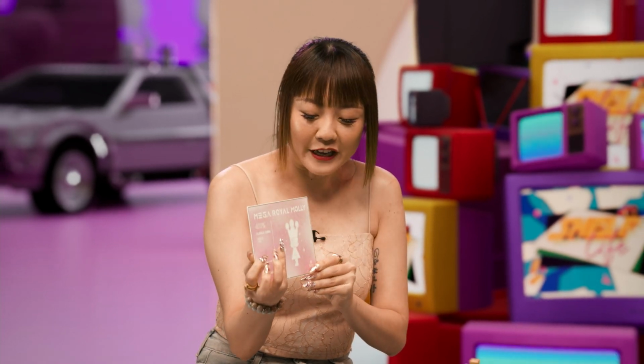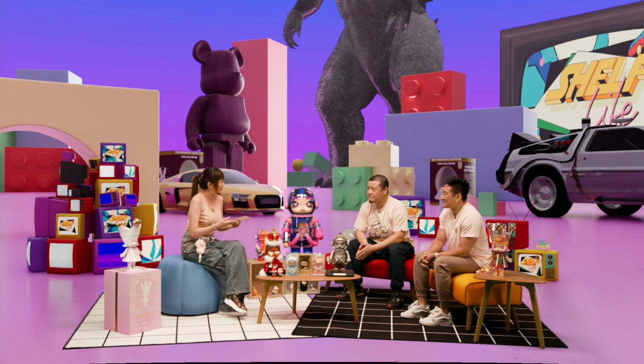Okay, so definitely very exciting. A lot of things we can look forward to, especially for the upcoming Pop Toy Show. Once again, when is it happening? End of August this year. End of August, okay. And then we can definitely look out for how to grab the tickets.